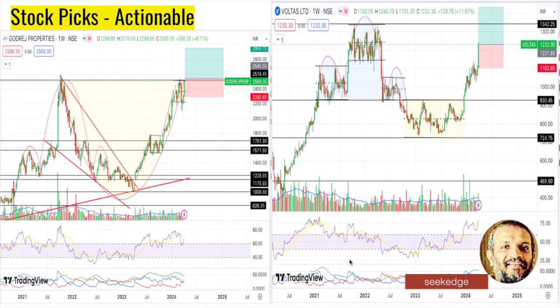Now, stock picks and action for the next week. Godrej Properties is having a rounding pattern. Keep tight stop losses. The reason for the trade is momentum and trend bullish on the weekly time frames with a pattern breakout possibility. Stop losses are defined, and volumes are also good. That's Godrej Properties. The realty index also moved up substantially last week, around 5%.